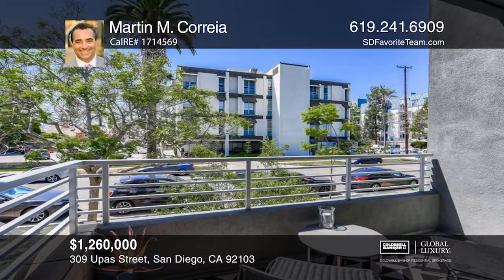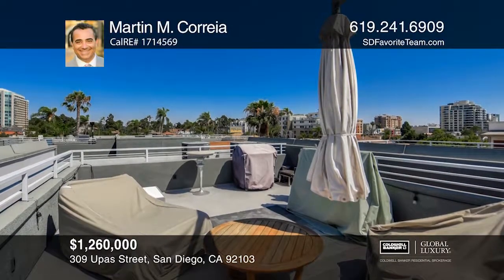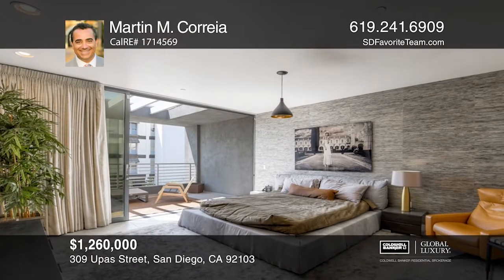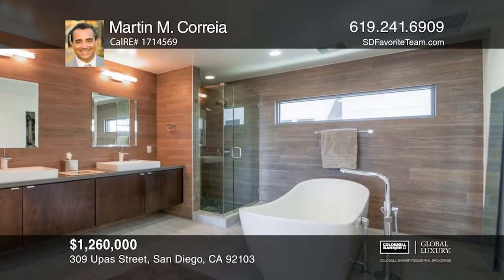The luxurious master bedroom features sliding glass doors for indoor and outdoor living, and a spa-like bath with an oversized tub. This home is indoor and outdoor living at its finest. Make this one-of-a-kind home yours today by calling Martin M. Correa.